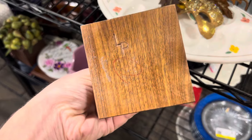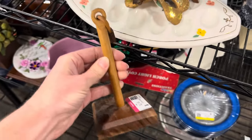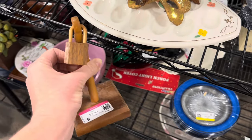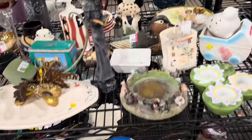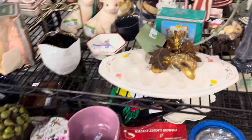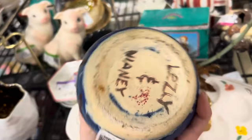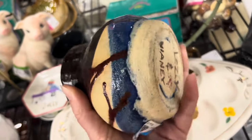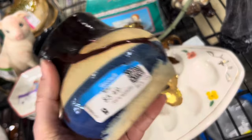This was a curious wood piece. I have no idea what that could be for. It wasn't heavy, it's not a bookend, so odd little thing that I also left. So I'm being pretty choosy here, not really finding things that I love. Here's a studio pottery piece that was signed. However, it looks pretty clumsy, and they wanted $5.50 for it, so no thank you, we can leave that behind.